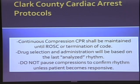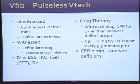Continuous compression CPR shall be maintained until ROSC or the termination of a code. Drug selection and administration will be based on the last analyzed rhythm. Don't pause compressions to confirm rhythm unless the patient becomes responsive. So if you've shocked the patient and you start doing CPR again, and in the middle of it, the patient grabs you and tries to physically remove you from himself or herself, you can stop CPR at that point and check the rhythm. So, VFib, pulseless VTAC.